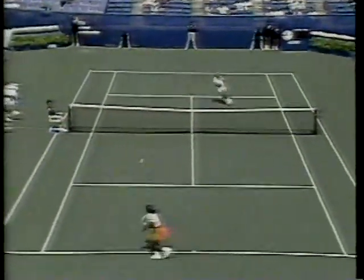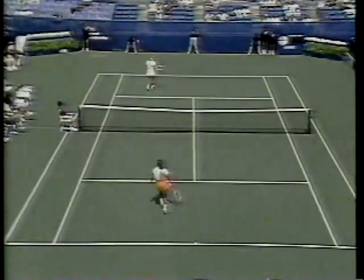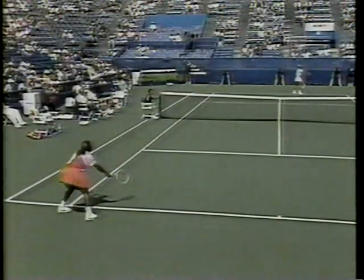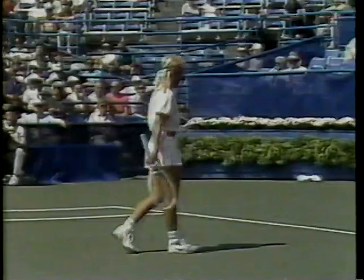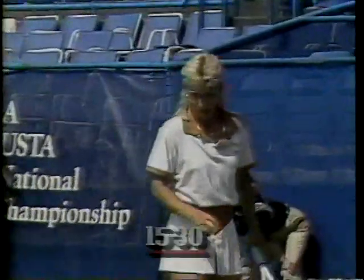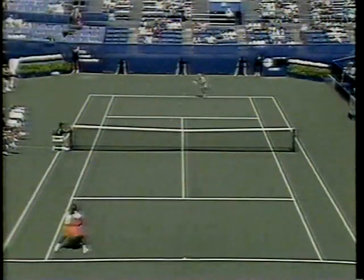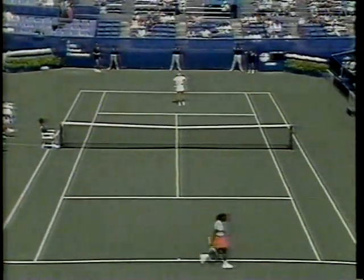Tremendous point from Garrison here to find this lob. But did you see what Martina was doing? She was closing because Zina has not forced her away from that net with lobs like that. It's 15-30. A great idea for Zina to do against Martina, because now Martina has to worry about the lob, can't close the net as she has been. And another double. 15-40. Isn't this something?